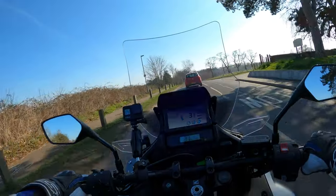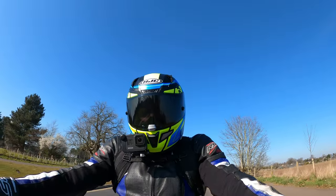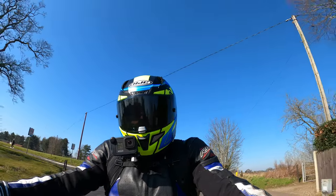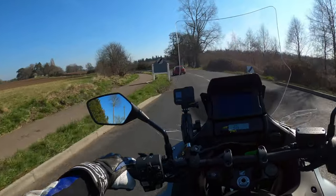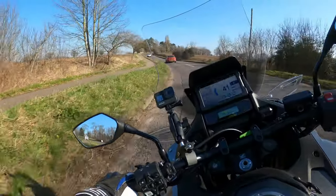What else can we talk about? Suspension, actually. The suspension feels very, very comfortable. Not too hard, not too soft. So we experienced quite a few different roads today when we were out.